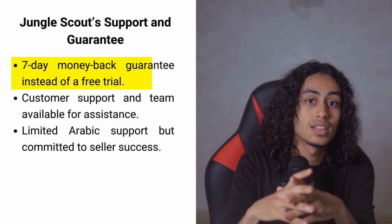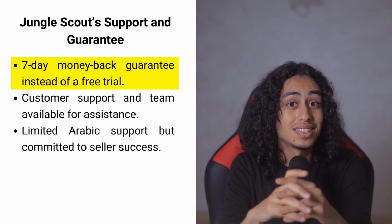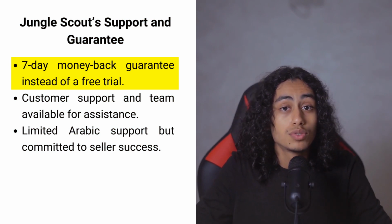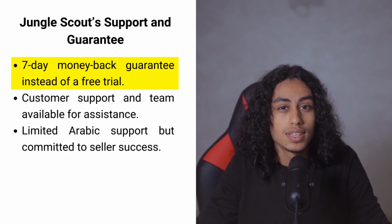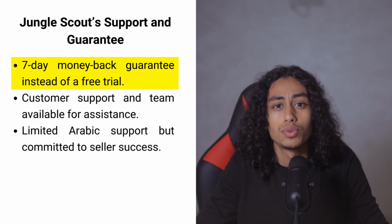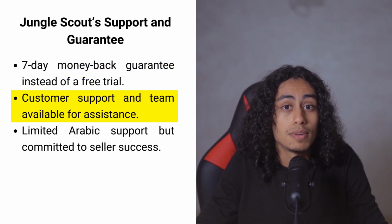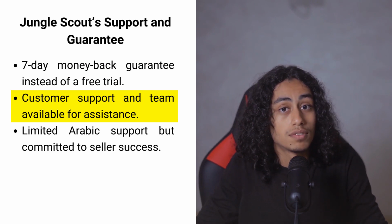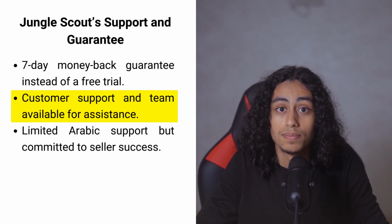Jungle Scout support and guarantee. For those interested in trying Jungle Scout, the platform offers a 7-day money-back guarantee instead of a free trial. This policy allows you to explore all the features risk-free and see if it fits your business needs. If you decide Jungle Scout is not the right tool for you within that period, you can get a full refund. The customer support team is always on standby to assist with any issues or questions you might have, ensuring you can make the most out of your Jungle Scout experience.